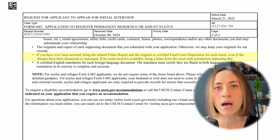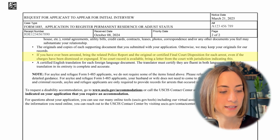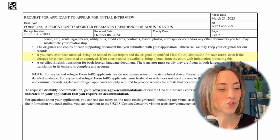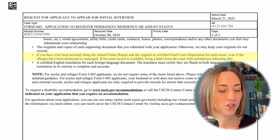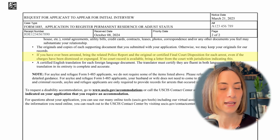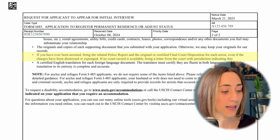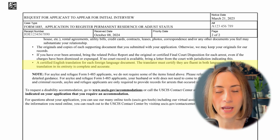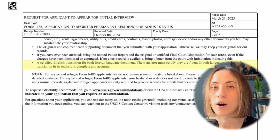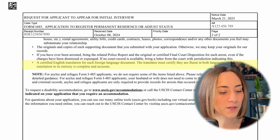Finally, if you have any arrests, even driving related tickets, offenses, etc., you should bring those with you as well. Any court dispositions, if charges were dismissed or expunged, you still will need to obtain those. And if you have never ever had any violations, then you don't have to do anything here. Some of the documents are in a foreign language. Of course, you must bring a translation of those documents with you, such as, for example, your birth certificate.